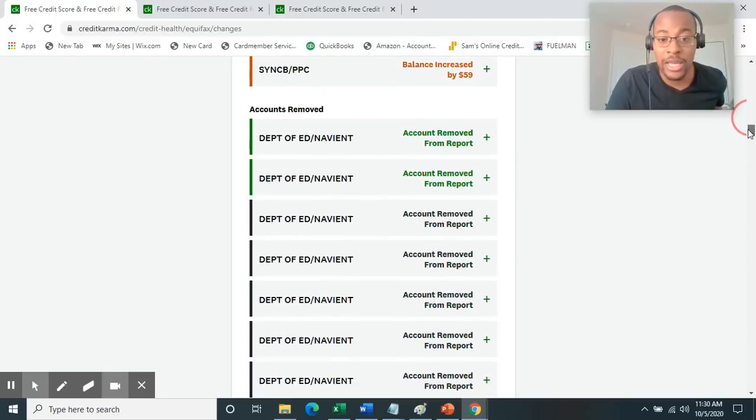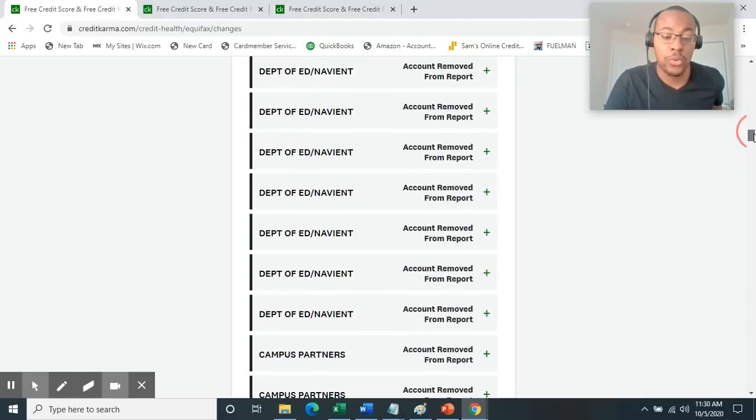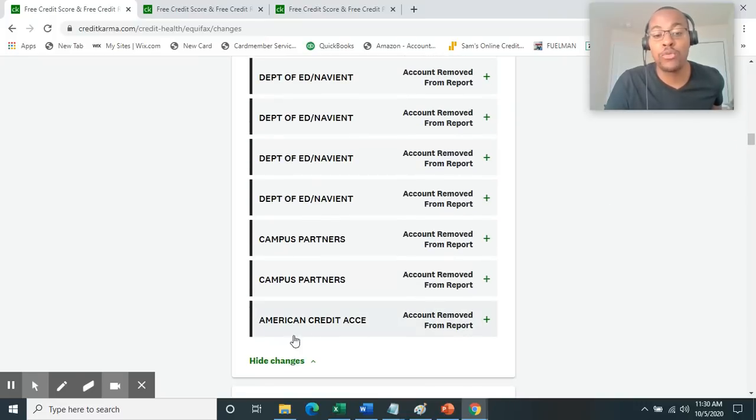And then look here. This is really what Crown Credit Pro was able to do. So they were able to get 2 active student loans removed, right? And then all of these other closed out student loans they were able to get. In total, there were 12 student loans that Crown Credit Pro removed. And they also removed this here, American Credit Acceptance. This was a repo, right? A car repossession, able to get that removed as well.